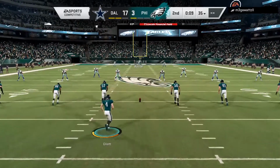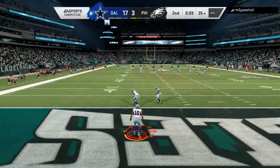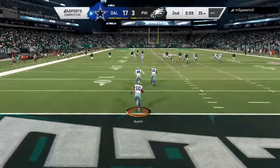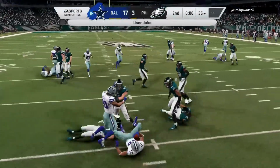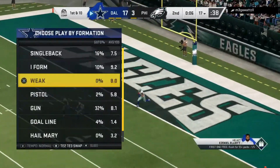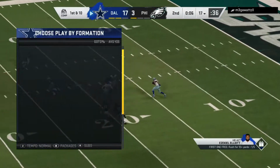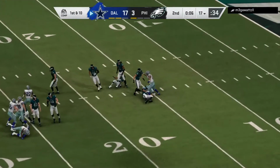After the field goal, here's Elliott to kick it away. That's fielded in the end zone. And he will be brought down here at about the 17-yard line. The Cowboys take over first and 10 at their own 17-yard line.